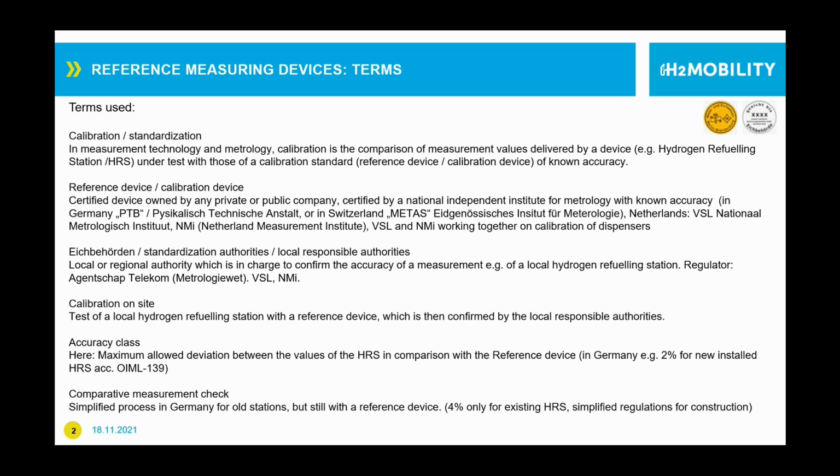In Germany, we are also dealing with local standardization authorities. We call them Eichbehörden. This is usually a local responsible authority, which is in charge of witnessing this test and confirming the final certificate. Calibration on site is the process itself, which is done on the refueling station itself. The accuracy class is the maximum allowed deviation between the value of the HRS in comparison with this reference device.